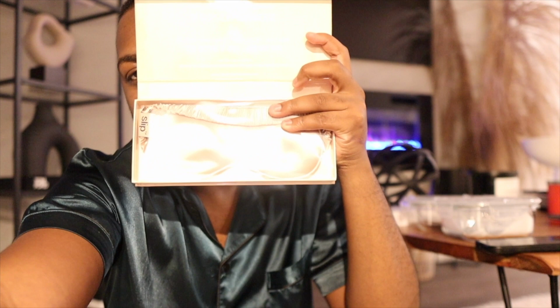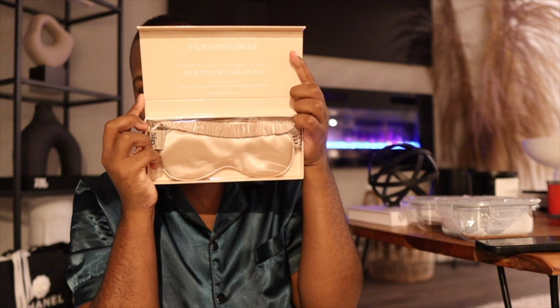Y'all, I'm horrible at this. I don't know why I'm acting like this. I think because my light's up right. But there's the sleeping mask. There you are. You can see it. That's the sleeping mask, y'all. I will let y'all know if I see improvement. They say it's supposed to help with your skin and your sleep and your hair. And I'm all about elevation, so I'm going to put the link down below. I think you can get these also at Sephora, but I just got them off Amazon, y'all.